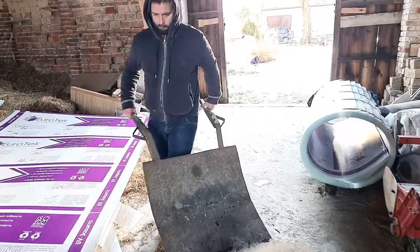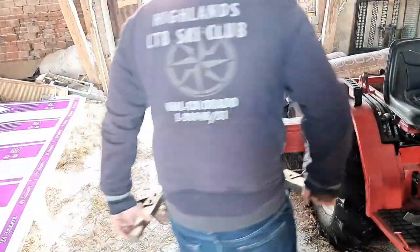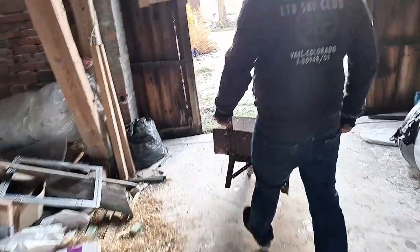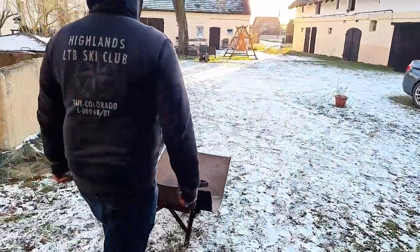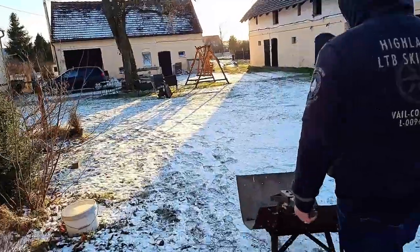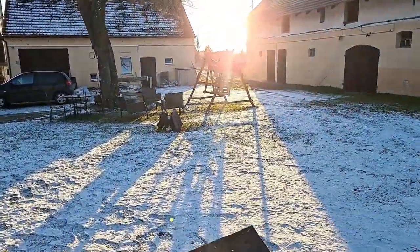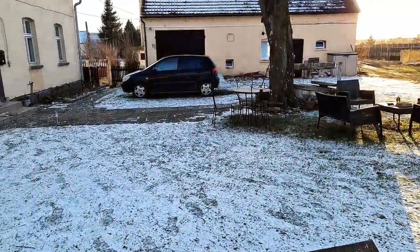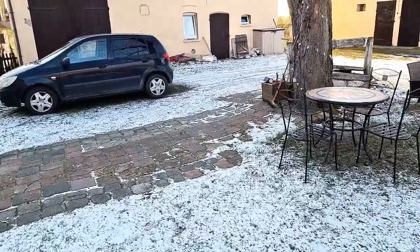I think this is originally for moving hay. Yeah, that is. I bet you that's probably around 100 years old. 100 years old, but it's still kicking, isn't it? I wonder if I'll still be kicking when I'm 100 years old. Lots of people live to 100. In Japan, mainly.